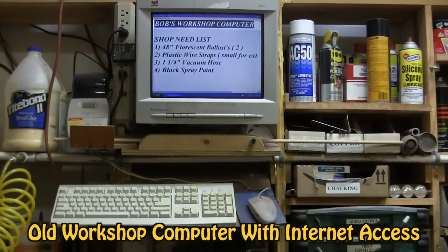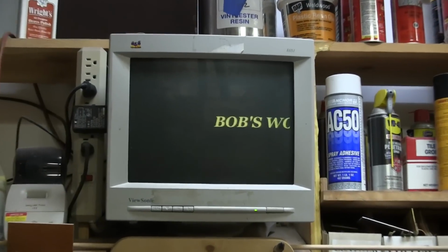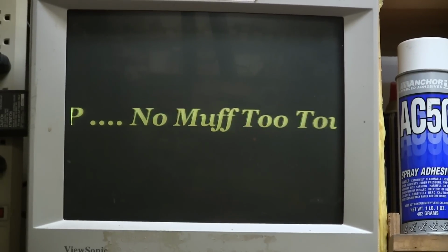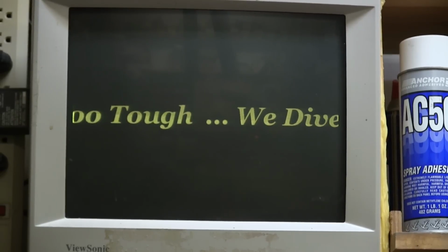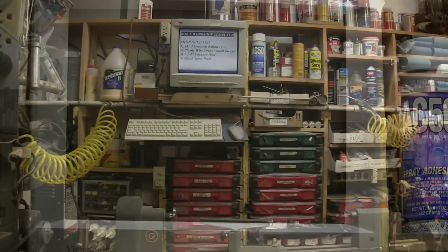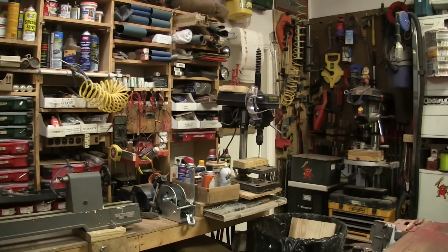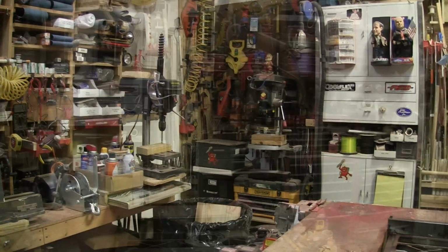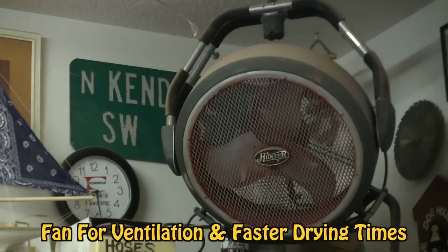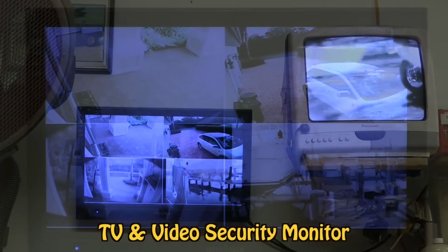Having a computer in the workshop is almost indispensable. It lets me look up things on the internet and lets me, in general, shop for whatever I need or whatever I want to check on right in the workshop. Among other things I've installed in my workshop are a large ceiling-mounted fan for ventilation and faster drying times for projects, a television, and a security monitor.